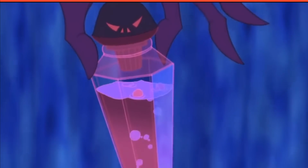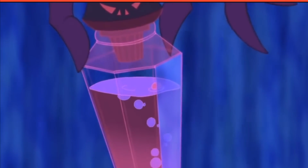So, first you gotta turn the little sunspot mortal.